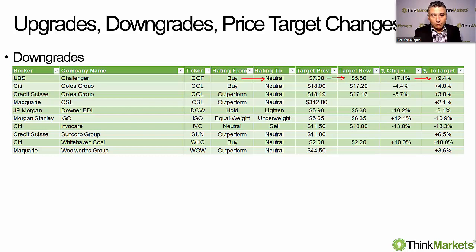rating. JP Morgan on Downer Group going from hold to lighten, quite a large price target decrease there from 590 to 530, just over 10%. And even with that price target decrease, JP Morgan still thinking that Downer Group is overvalued at this point. I guess that also explains the rating.